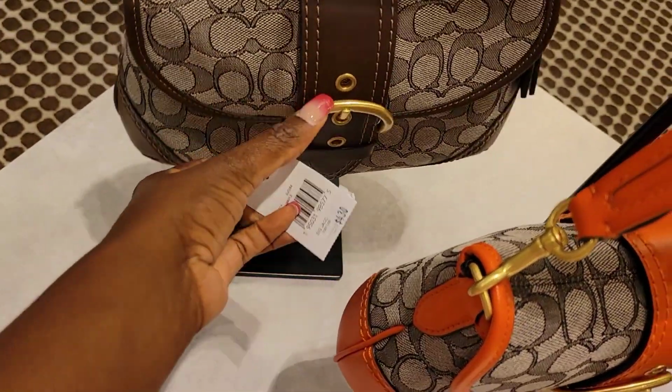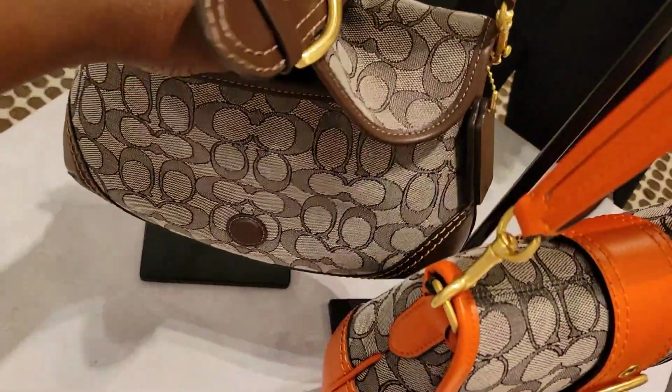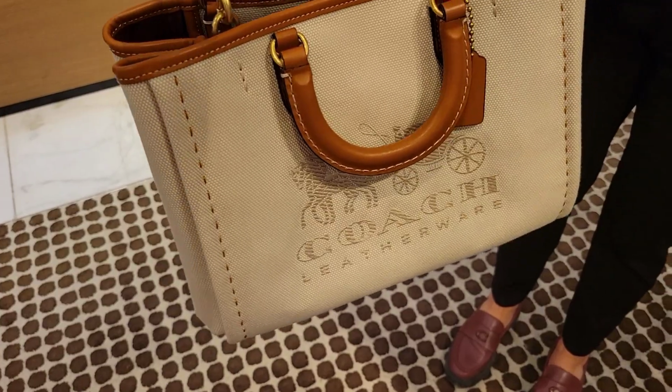But it's not a bad style at all. There's definitely a market for it. There's people that the aesthetic of this bag will appeal to, but yeah, here they are in all their glory.